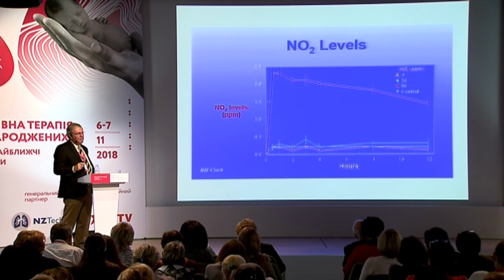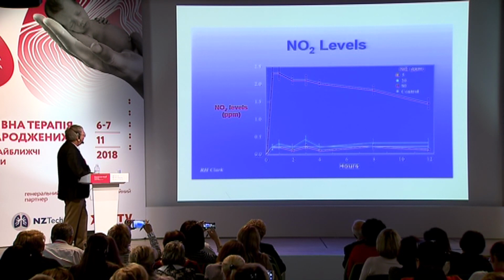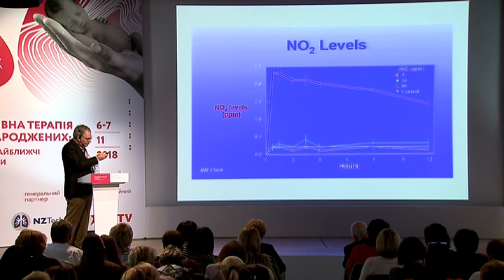And the same pattern is shown for nitrogen dioxide, that again, if you stay below 20 parts per million, you're in a relatively safe range, but if you go up to 80 parts per million, you can see how quickly the NO2 level goes up and remains elevated for the duration of that treatment.